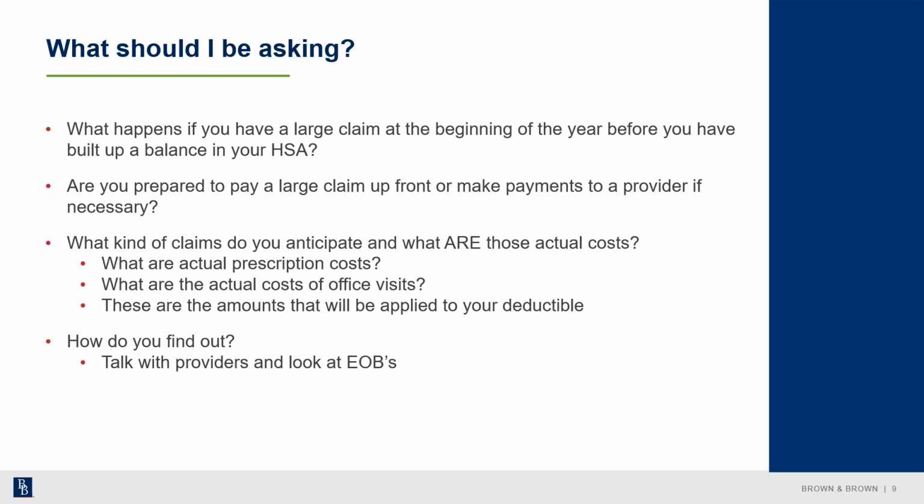You can also look at your explanation of benefits, or EOBs. Past EOBs with current providers that we're used to going to see will show you how much they've billed, what was allowed after provider write-off, and then what actually gets processed and paid. So it's that amount after a provider write-off that's your actual cost of the claim, and that's what's going to go to your deductible first. And then if that full deductible's been met, then you just pay co-insurance on it.